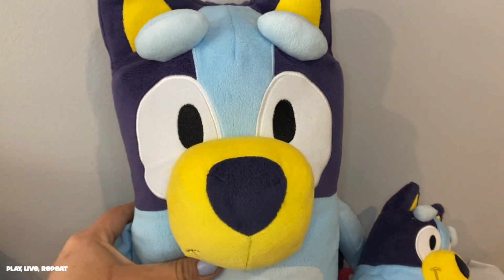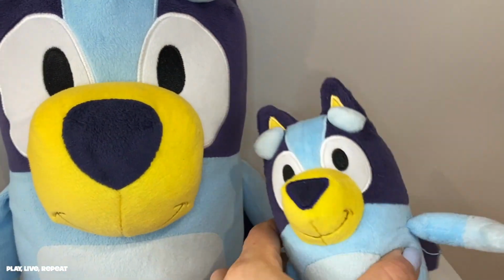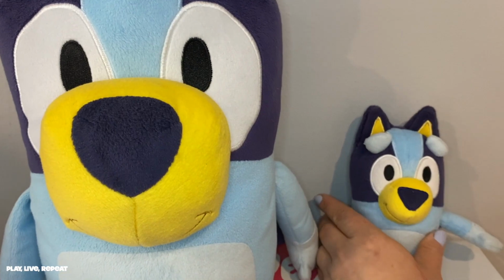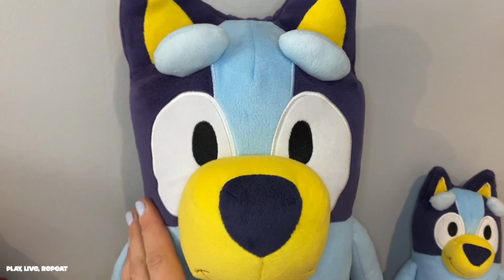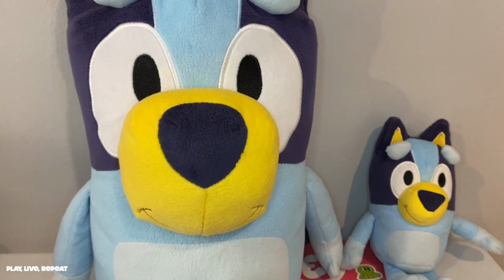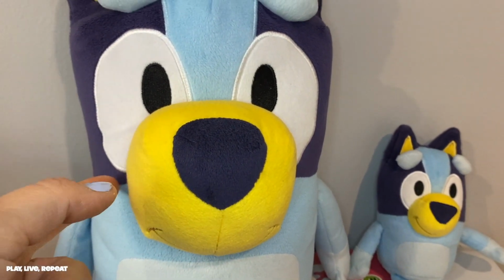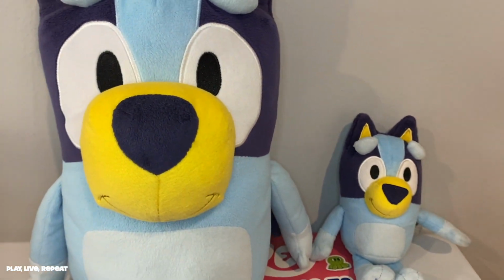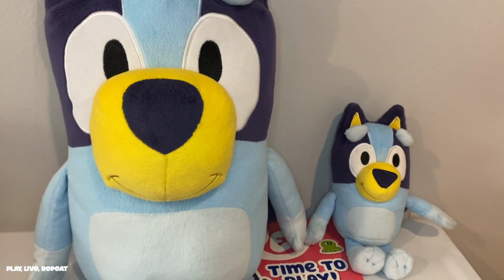She's so stinking cute. Moose Toys gave us the jumbo and the mini plush at New York Toy Fair, so thank you so much to Moose. These plushies are super duper cute. They have all of the characteristics of our favorite heeler pup, Bluey from the show Bluey. If you're outside of Australia, you'll be able to watch it on Disney Junior. And if you're in Australia, I'm sure you're already a big fan and you already know about these plushies.